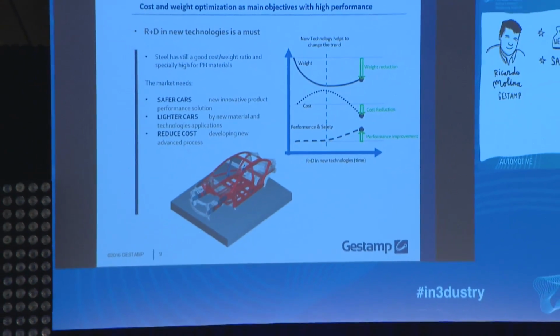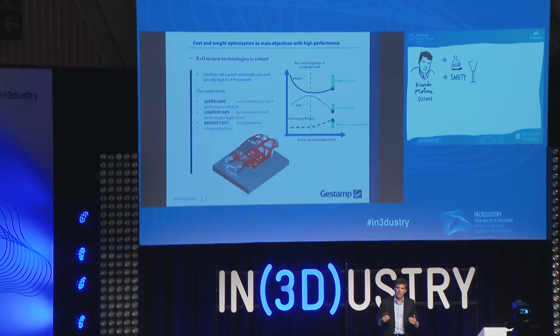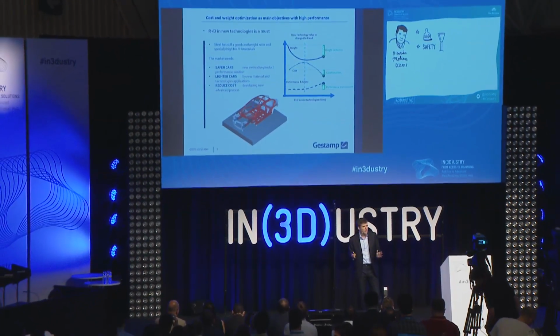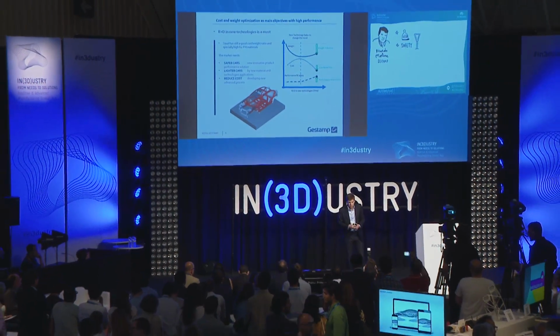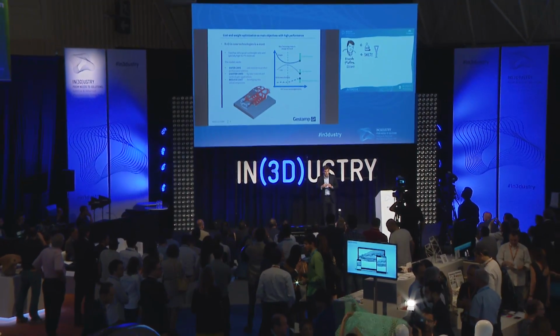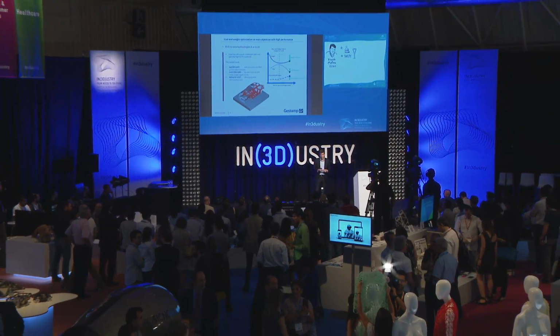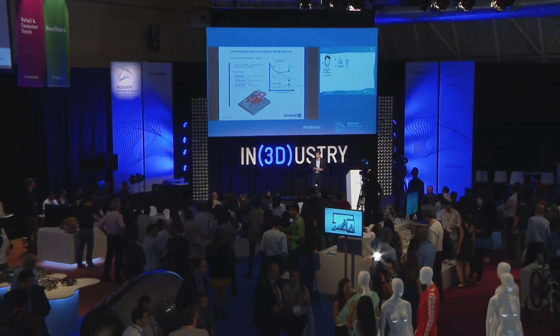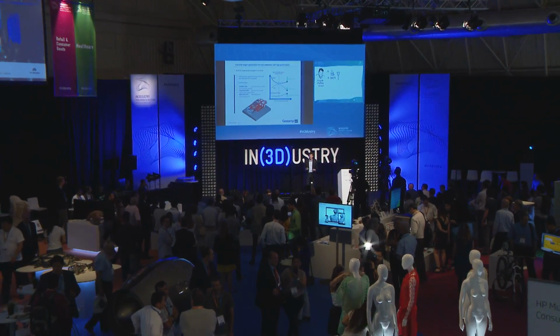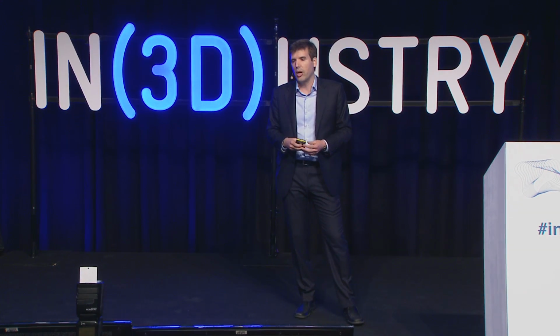So what do we need? It's clear that we have to reduce weight due to CO2 limits. We have to improve the performance of the car due to the new crash test. And the automotive sector is continuously asking us for reducing costs. Then it's a must to have new technologies that could change the trend of adding costs to reduce weight and improve performance. The market needs safer cars, so we have to develop new innovative products. The market is asking for lighter cars, so we have to apply new materials and technologies. And the market needs to reduce our costs, so we have to develop new advanced processes.